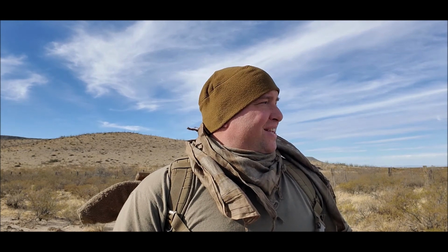I'm back in the Cornudas Mountains, and today's objective is Black Mountain, which is actually just beyond this thing. Smaller peak, shorter route, shouldn't take too long, but I'm kind of excited because this completes the Cornudas Mountains on the New Mexico side for me. So we've got plenty of time to do this. I'm excited. So let's see what's up there.